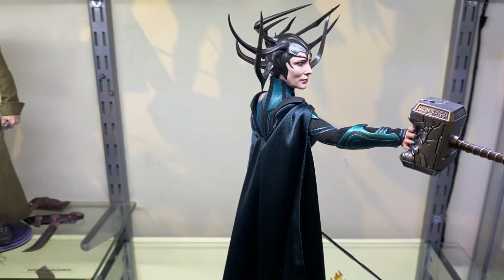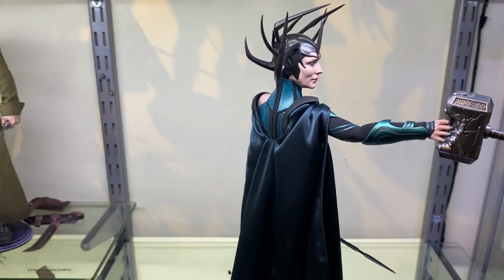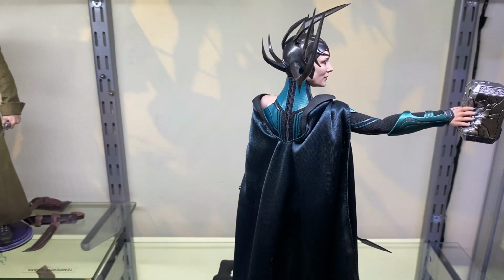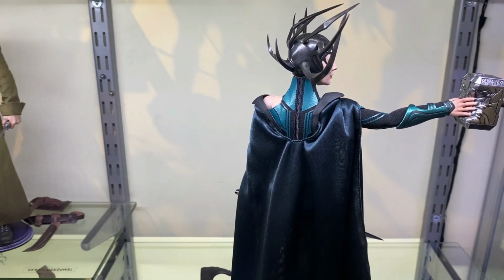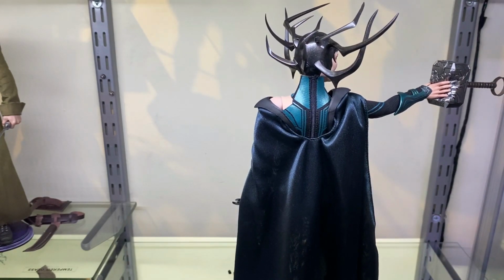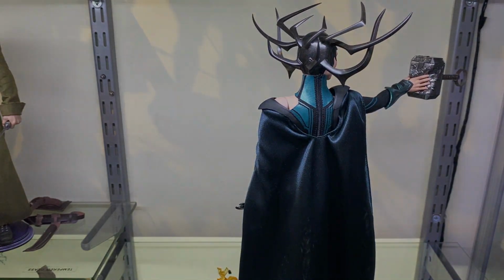This might be one of those highly sought after figures in years to come, if this is the last we are to see of Hela in the MCU. But you know what? If it is, I'm okay with that, as this is an amazing figure that's up there with some of Hot Toys' best work.